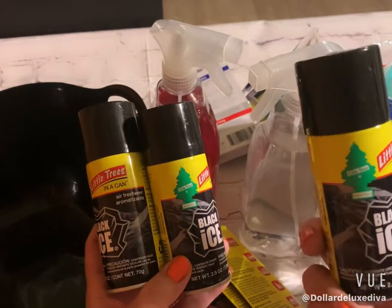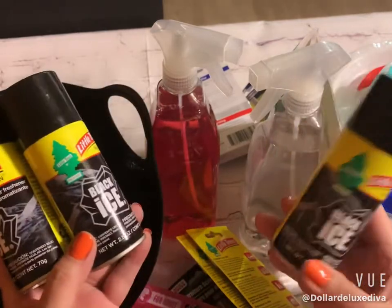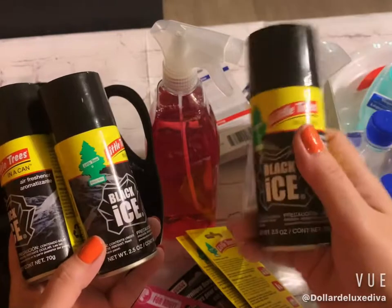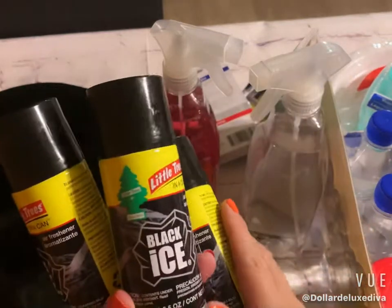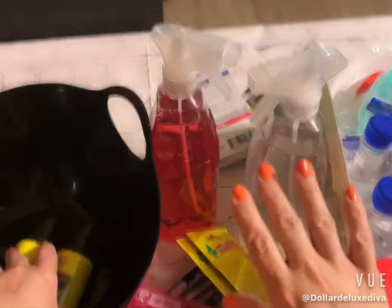It's less than 3 ounces, 2.5 ounces. So if you use it a lot like I do, you're gonna run through this really quickly for $4. For less than $4, I picked up 3 cans at the Dollar Tree. So I was happy with that. And this concludes my haul, you guys. That was it. This was what I was able to find this time around.